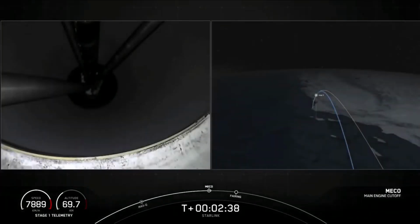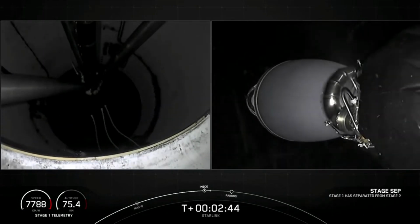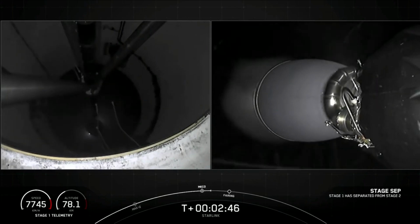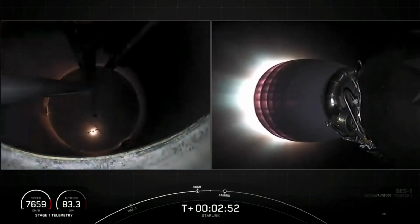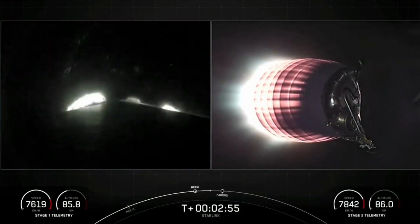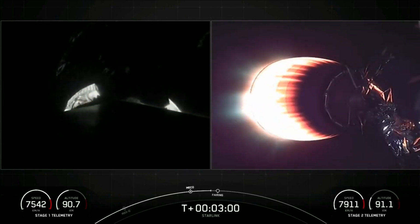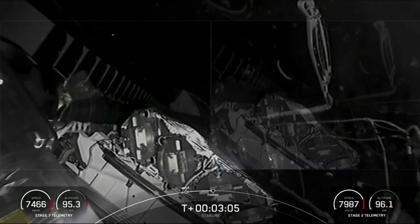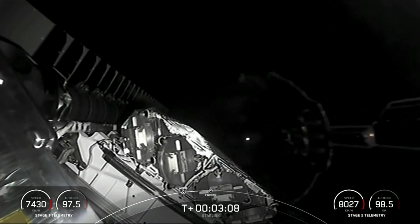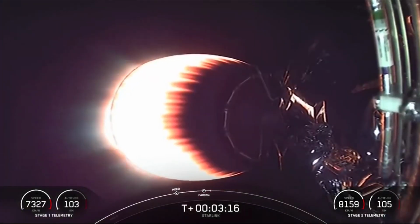MECO. You can see the light from the engine. The light from that first stage engine cutoff. MVAC ignition confirmed. For main engine cutoff, you saw the successful stage separation, and the second stage engine has started up from those live views on your right there. That fairing separation confirmed. The Merlin vacuum engine, and here we are waiting for fairing separation. You can see that great view of the 2 fairing halves separating from the Starlink satellites.